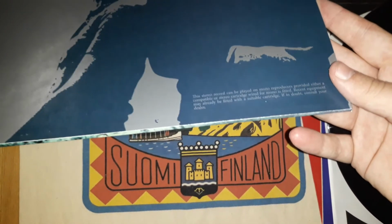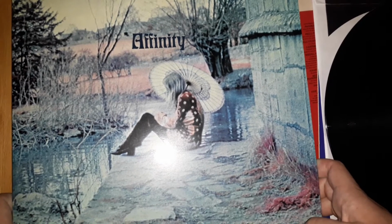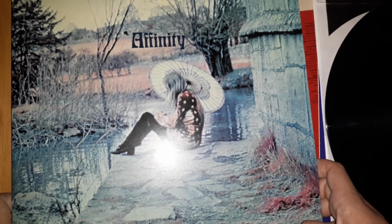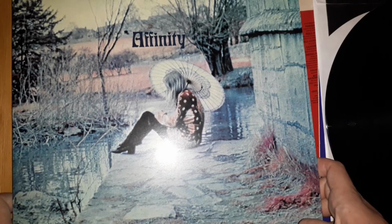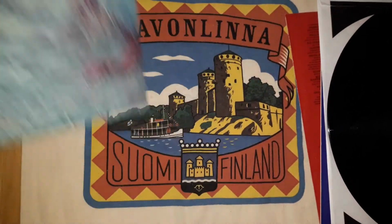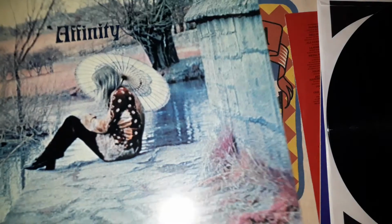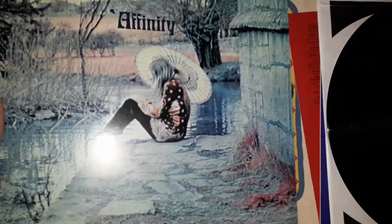So I think it's a really successful cover. It works good and it is a really good closing track on this beautiful album. Is it as good as Dylan's original? Maybe not. But excellent cover. And Linda Hall's voice is amazing.